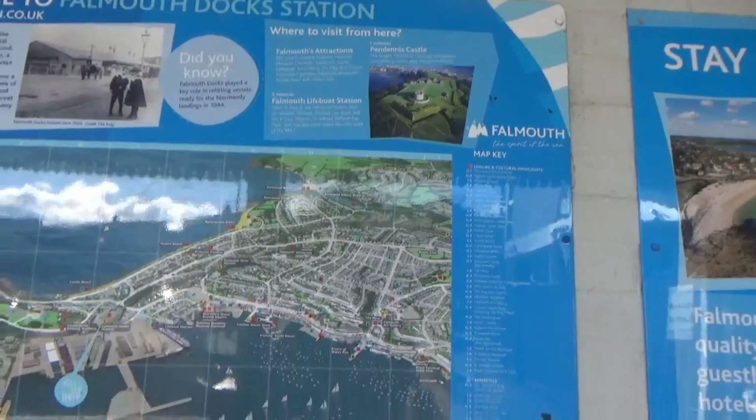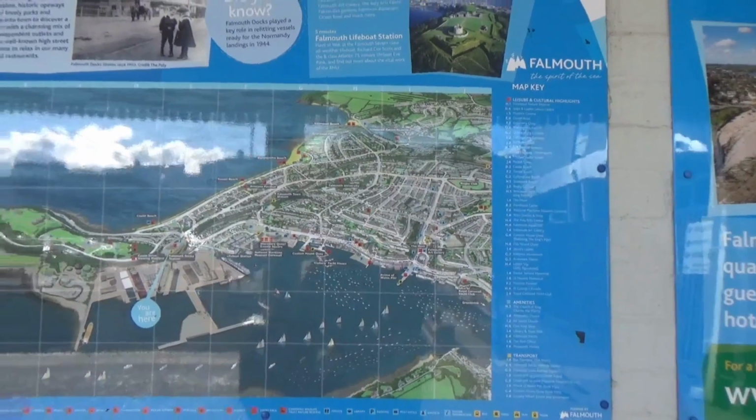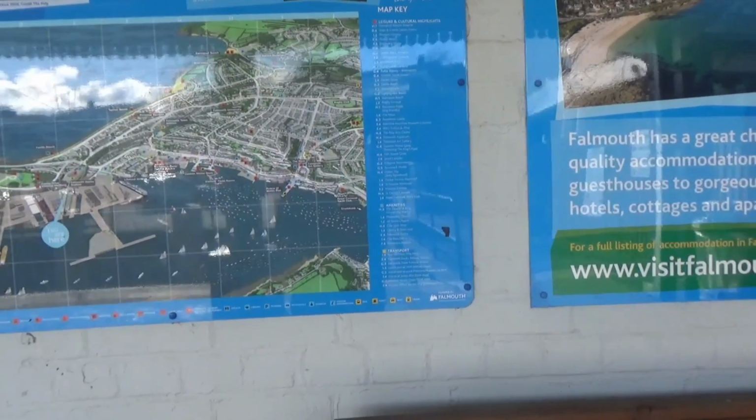But yeah, some of the attractions Falmouth's got are Pendennis Castle, the Maritime Museum, Poly Arts Centre, the Aquarium, the Ocean Bowl and the Art Gallery. And Pendennis Castle is a 7-minute walk. We're going to go take a quick look at it in a minute.